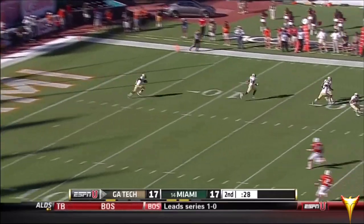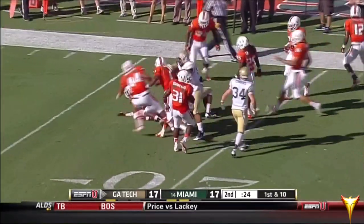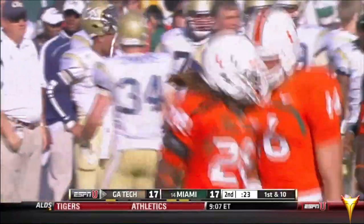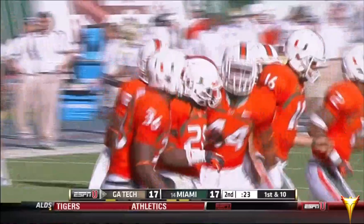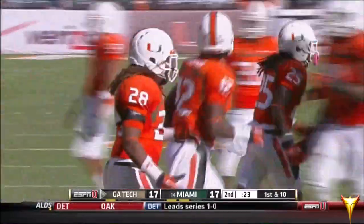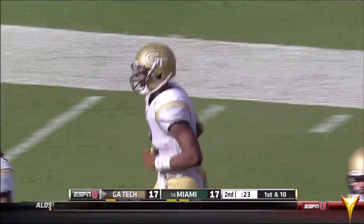Here's DeAndre Smelter. Smelter tackled inside the 20. That return game has been problematic for Georgia Tech, and they're also down their top return man, Jamal Golden, out for the season with a shoulder injury. And Anish, that on special teams is where you really see the depth of speed and athleticism.